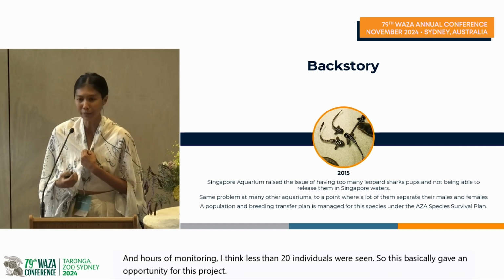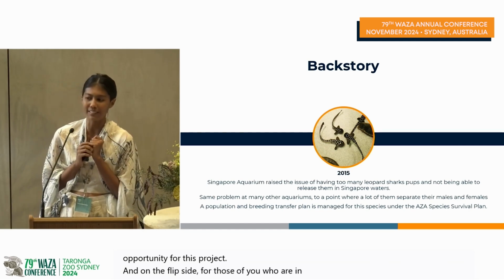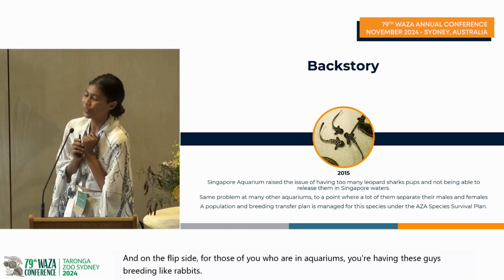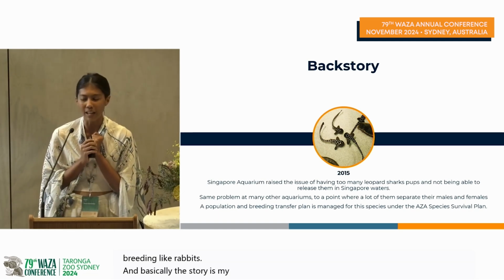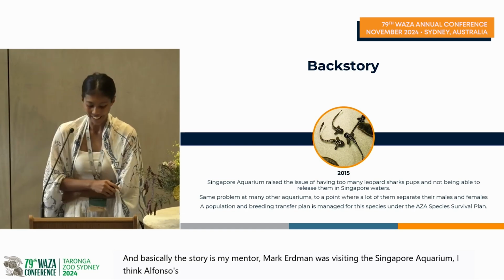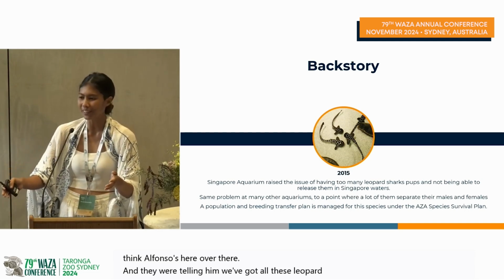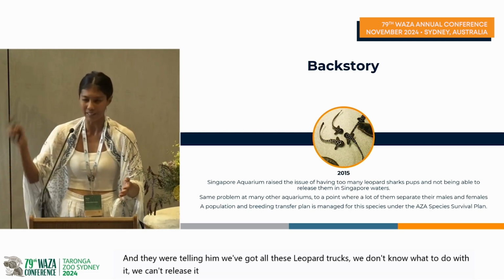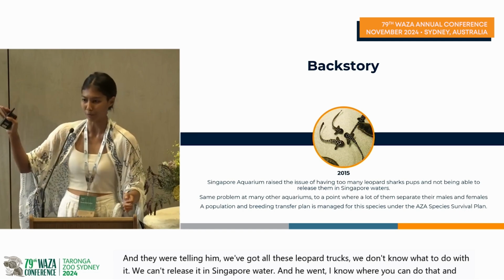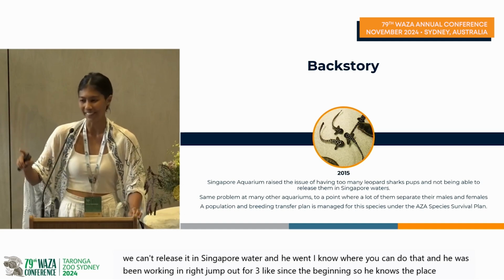And on the flip side, for those of you in aquariums, you have these guys breeding like rabbits. The story is my mentor, Mark Erdman, was visiting the Singapore aquarium. I think Alfonso's here, over there. And they told him, we've got all these leopard sharks, we don't know what to do with them. We can't release them in Singapore waters. And he said, I know where you can do that. He has been working in Raja Ampat since the beginning, so he knows a place where it's safe enough and they're not going to get killed again.